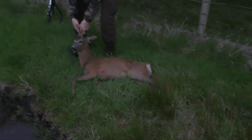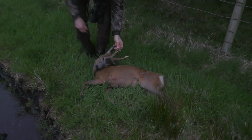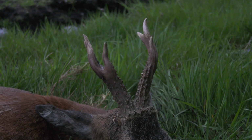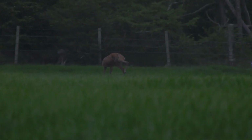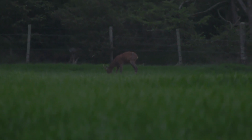Clean off a little bit. Oh yeah, new, isn't he? He's thick, isn't he? Yeah. A character on him. Oh, he's ripped deer as well, old fighter. And the 22-50 did the job? Yeah. Just. Yeah. Fantastic. He's a nice looking boy. Yeah. Lovely.